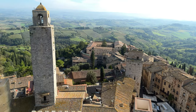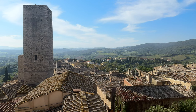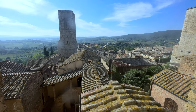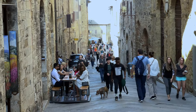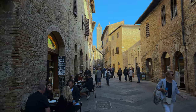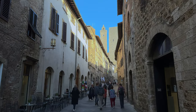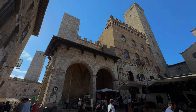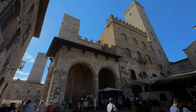San Gimignano was preserved in this unique way because for many centuries it was ignored and left alone without any further development, until the 20th century when its status as a tourist attraction began to be recognized. These preserved buildings became a bonus for the modern visitor who gets to experience an authentic medieval town.